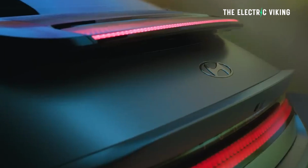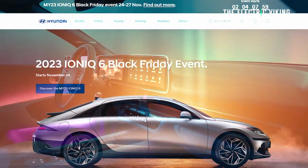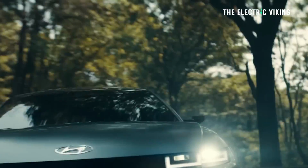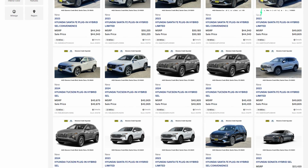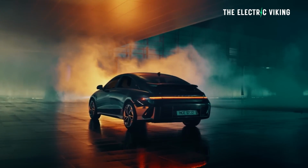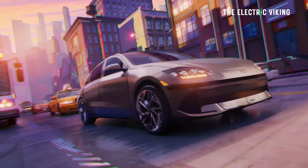For a while, you couldn't get one of these cars. They were too hard to find here in Australia. You had to kind of try to jump on the website at the precise time of day when they allocated some orders and just hope that the website didn't freeze on you and you were one of the lucky few customers. That's all changed now. There's actual dealership stock, and they have slashed the prices by up to $12,000, which is unbelievable. Anyway, the Ioniq 6 will receive a $5,000 minimum and up to $12,000 discount.